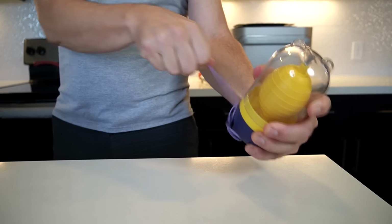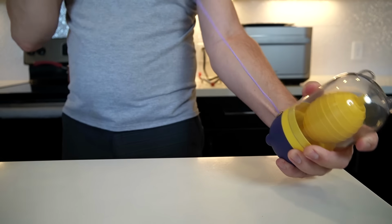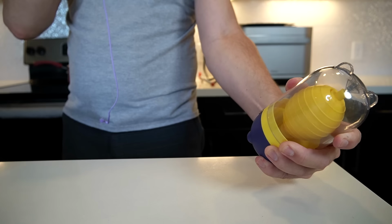I kind of lost count. I'm not even counting. So it's kind of a lot of work. It's still yellow. All right, I'm gonna try a little bit more aggressive technique. I'm gonna hold it in my hand and just give it a big yank, so to speak. I just broke it. I guess this portion of the review is over.